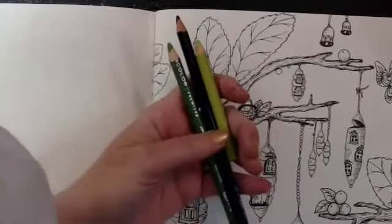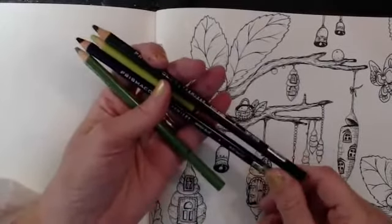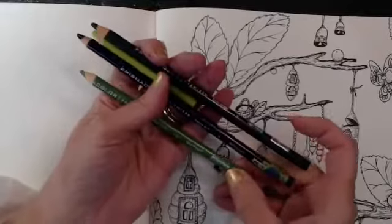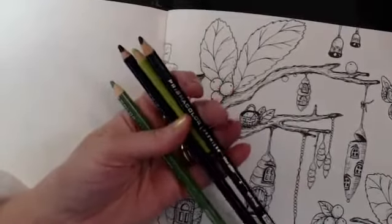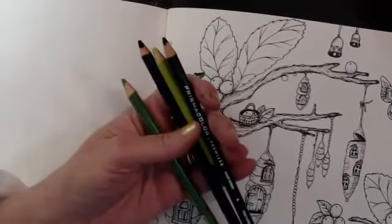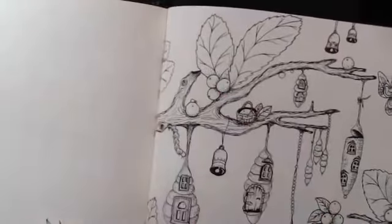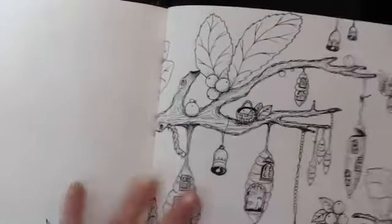Let's see. I'm just going to pull out a bunch of greens. So there's dark green. Is that dark green? That's indigo. And I need one more. And let's see, I need a lighter green. Maybe a yellow too. Let's go with yellow or yellow ochre. Okay, we're going to go with these colors. I've got to sharpen.